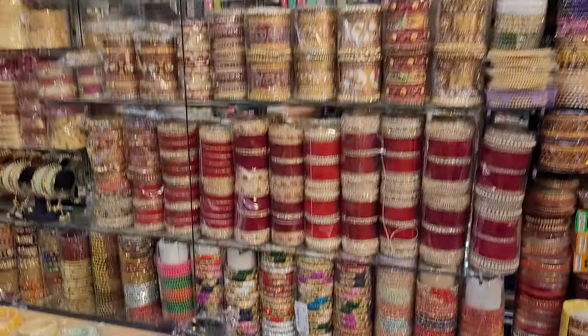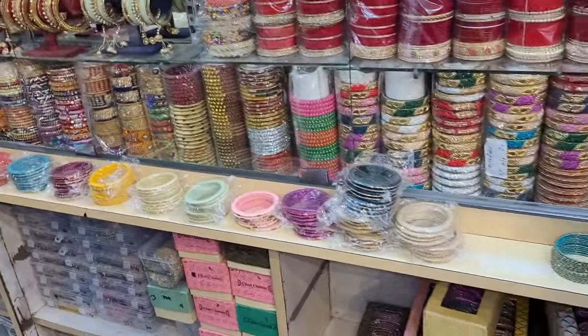So we are in the churi bazaar, and the churis are so beautiful. We picked a few. I'm just going to turn it. These are all the colors that we are getting.